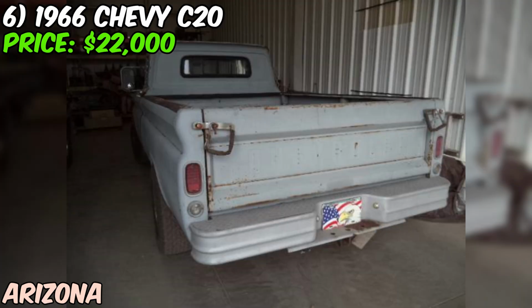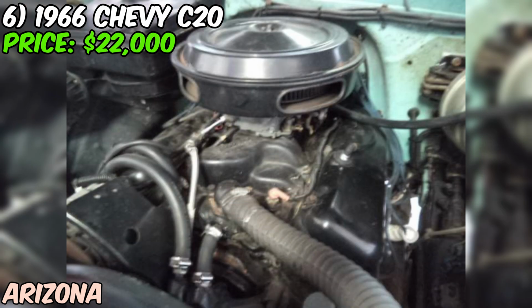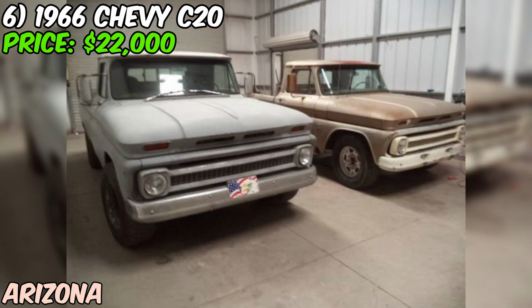Number 6. We're looking at something pretty unique, a 2-for-1 deal on 1966 Chevy C20 long beds for $22,000, and this listing is seriously interesting. Let's break this down, because there's a lot to unpack here. The star of the show is truck number 1, and folks, this isn't your grandpa's work truck anymore.